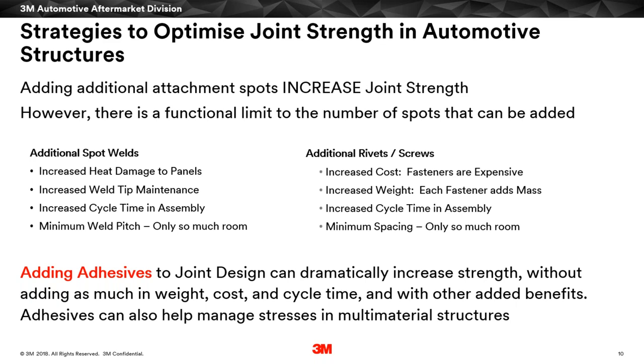But of course, I think adhesives for joint design can dramatically increase strength, and adhesives can also help manage stresses in structures, especially if you're combining different materials. So this idea of strength is only one part of it. Adhesives actually help to increase stiffness as well.